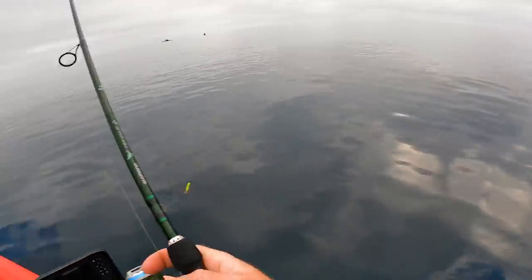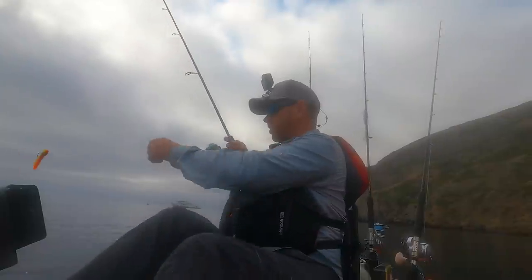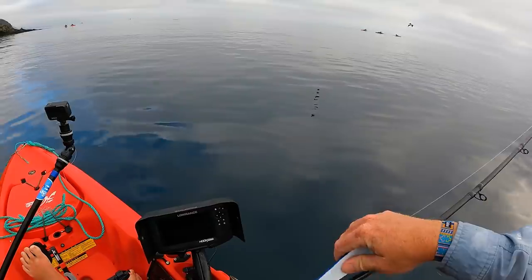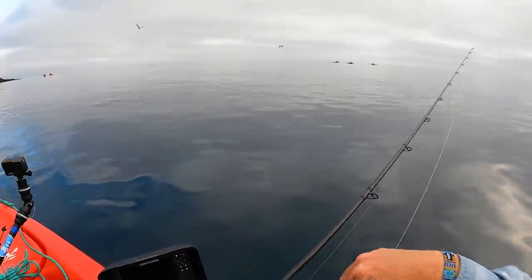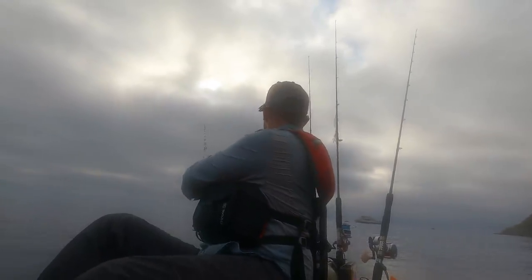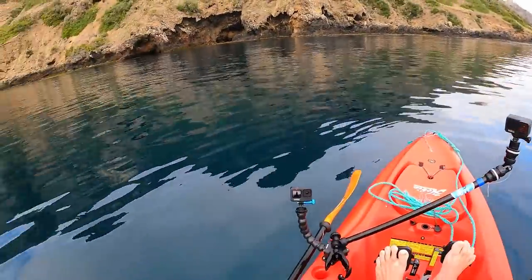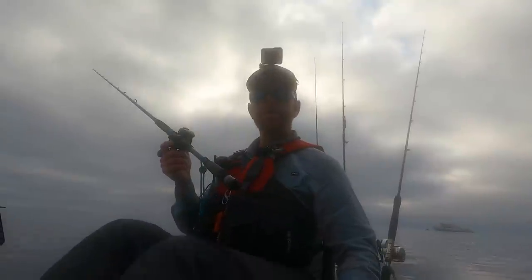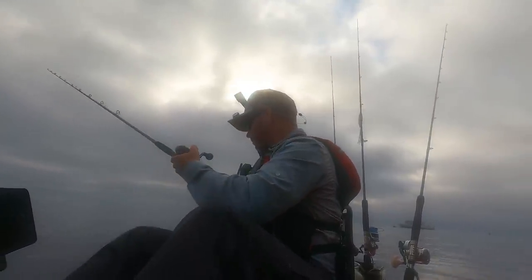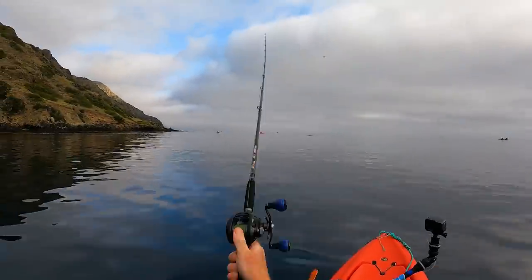Oh, there's a yellowtail right there. I see a yellowtail. Oh yeah, okay guys, that was a bigger yellowtail. Well, the surface iron caught a yellow yesterday. Maybe it'll catch that one today. That was a bigger yellowtail, you guys. That's what we're out here looking for. And he was heading back towards my bait. Maybe he'll pick it up. Well, that's a good sign.